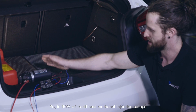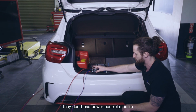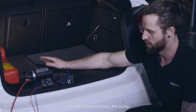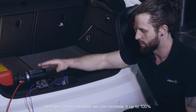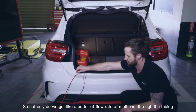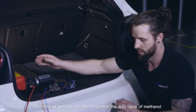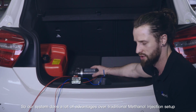So in 90% of traditional methanol injection setups, they don't use a power control module. We're using one because there are a few advantages. The first advantage is we can utilize the full potential of our pump. In most circumstances, the pump will only work up to about 60%. With our control module, we can increase that up to 100%. So not only do we get better flow rate of methanol through the tubing, it's more accurate and it's more stable. With this as well, we're able to control the duty cycle of the methanol. So our system does have a lot of advantages over a traditional methanol injection setup.